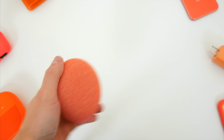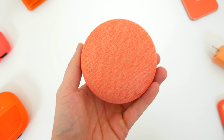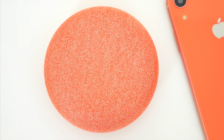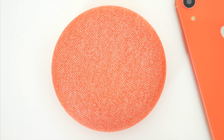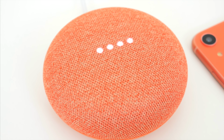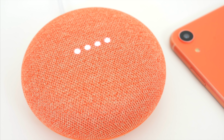Next up, we've got a product that probably doesn't make a whole lot of sense, but I promise it's a solid investment, and that would be the Google Home Mini. Aside from the fact that the coral color of the Google Home Mini is nearly identical to the iPhone, which is kind of what we're going for here, I think this is a great little smart speaker that's well worth the money, especially since you can pick one up right now for under $30.